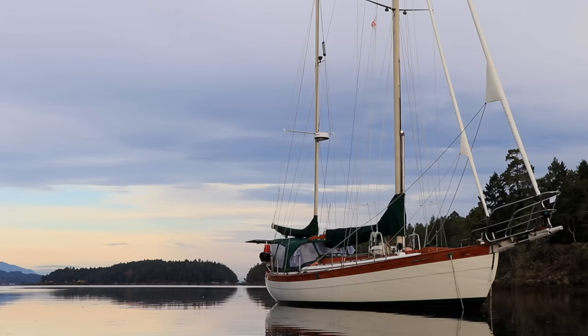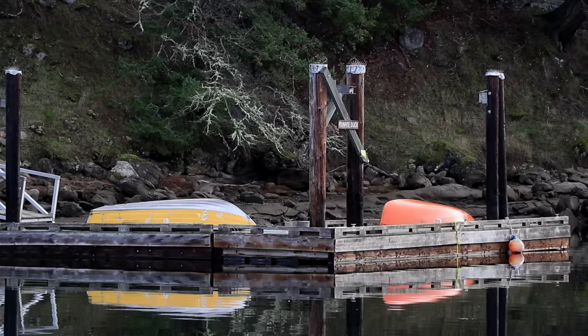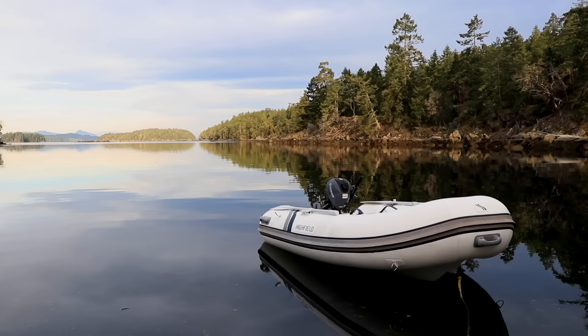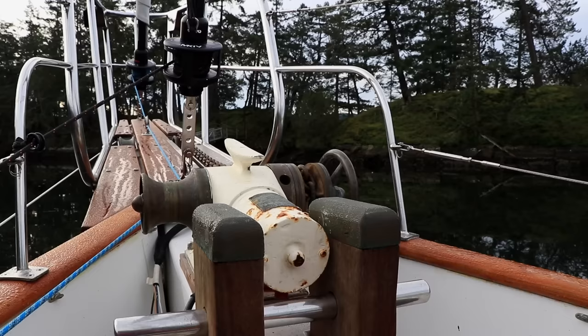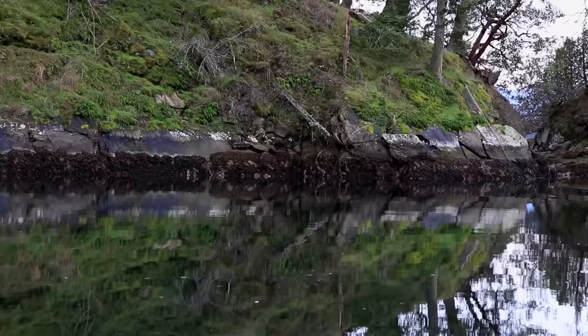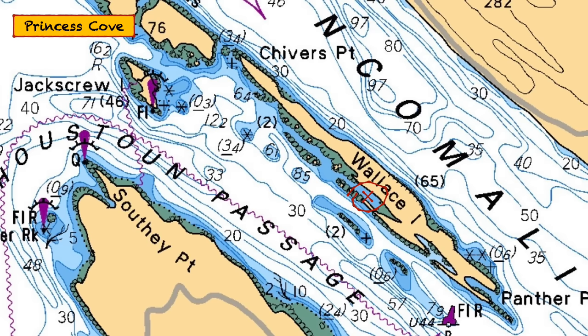Well, good morning from Princess Cove on Wallace Island. It's another super calm night and super calm morning. I'm going to head back home today. So just a couple days on the hook. It was nice to get away and go somewhere peaceful and quiet. It's about 3 hours I'll give myself to get back to the marina. But I should get back to the boat and have some breakfast, pull the anchor, and head on my way. It's supposed to rain this afternoon, so that's why I'm going to try to leave this morning. Get back before the rain starts.